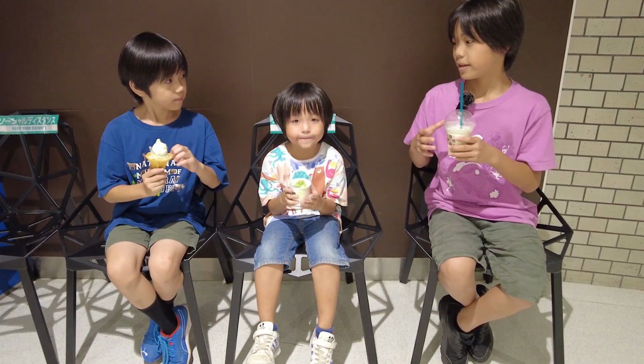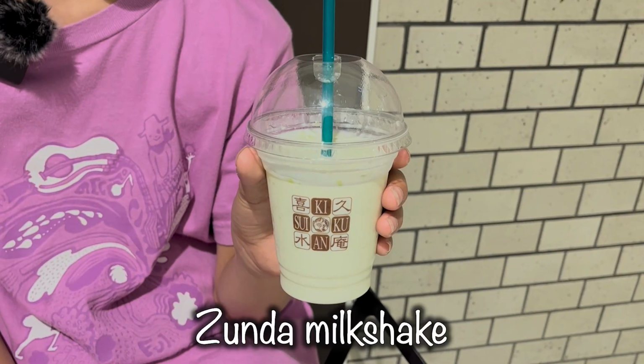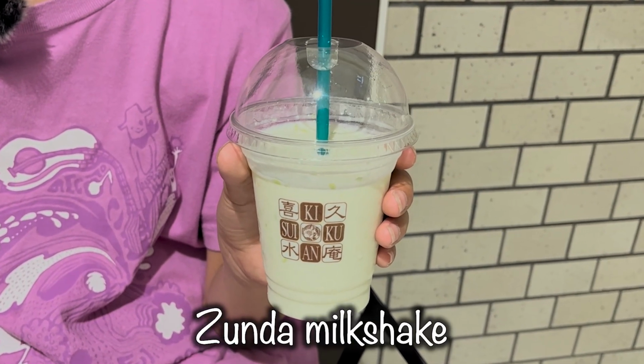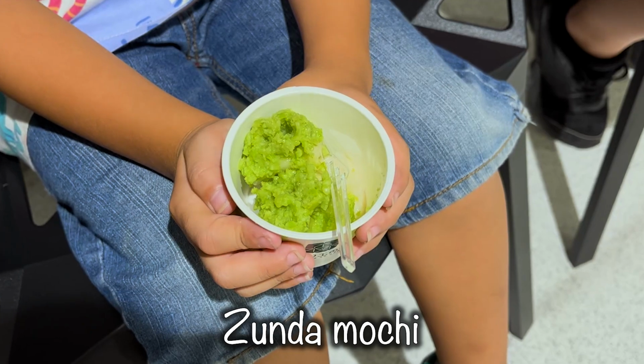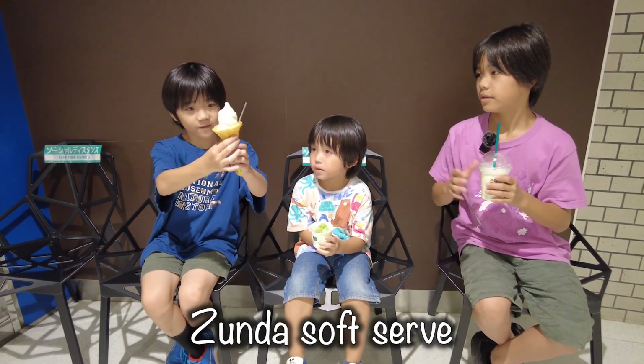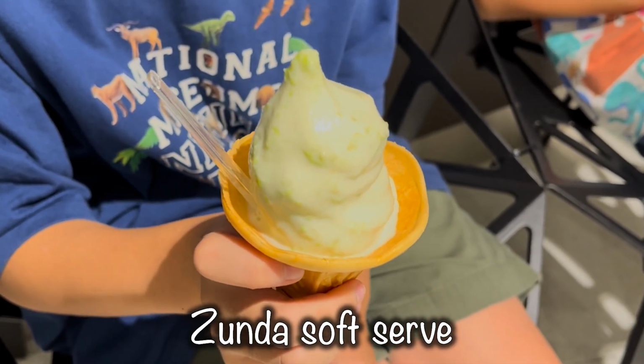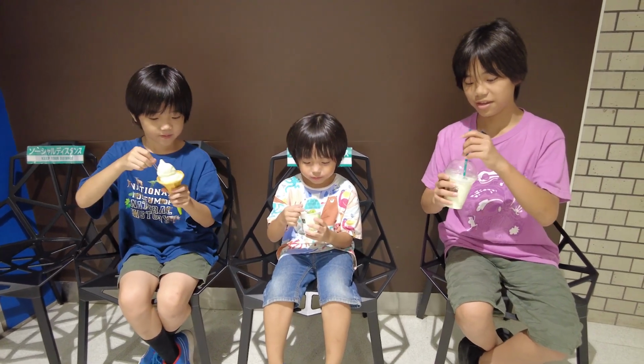Now we have it and we're gonna eat it. So first of all, this is the Zunda shake. This is the Zunda mochi. And this is the Zunda sauce. Yeah, the Zunda ice cream. Now let's drink and eat.